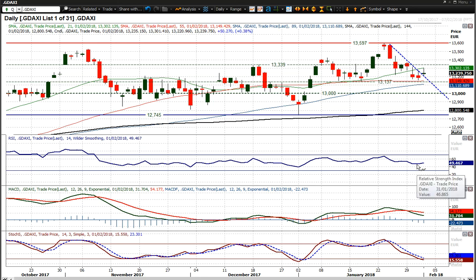RSI around 50. Is it another failure? Would another failure then start to put pressure back on that 13,137 level? That is clearly a key level of those mid-January lows. And if you break down that, you're back negative towards the bottom of the range again, rather than being positive in the upper reaches. So this is like a mid-range pivot, effectively, 13,137. That is a key level that markets will be looking out for.